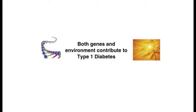With type 1 diabetes, we know that genetics clearly plays a role, and we know that there's also an environmental contribution. But exactly what these environmental factors are and how they interact with the genes that we believe are involved in diabetes isn't really well understood.